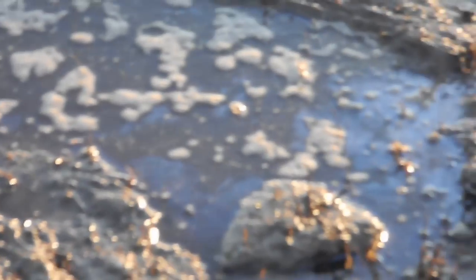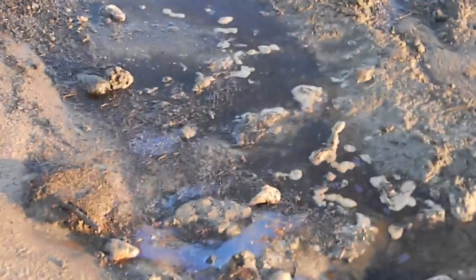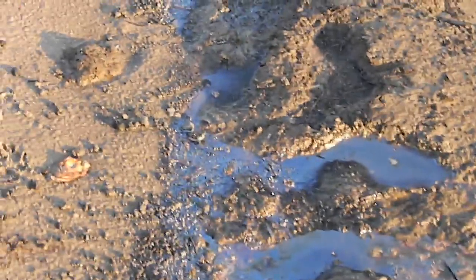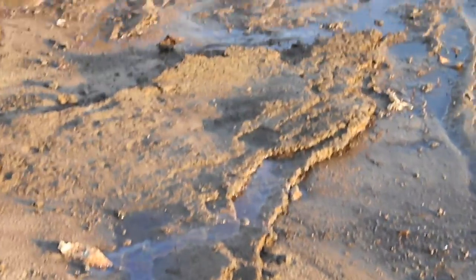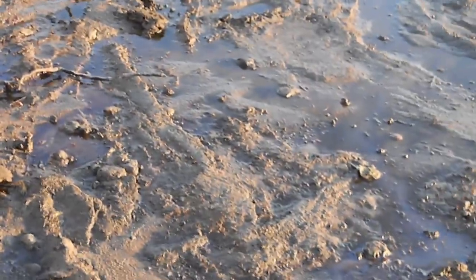Here's some more of the foam. That's what happens after it sits here for a little while. These spots over here on this other side are really bad with the foam.